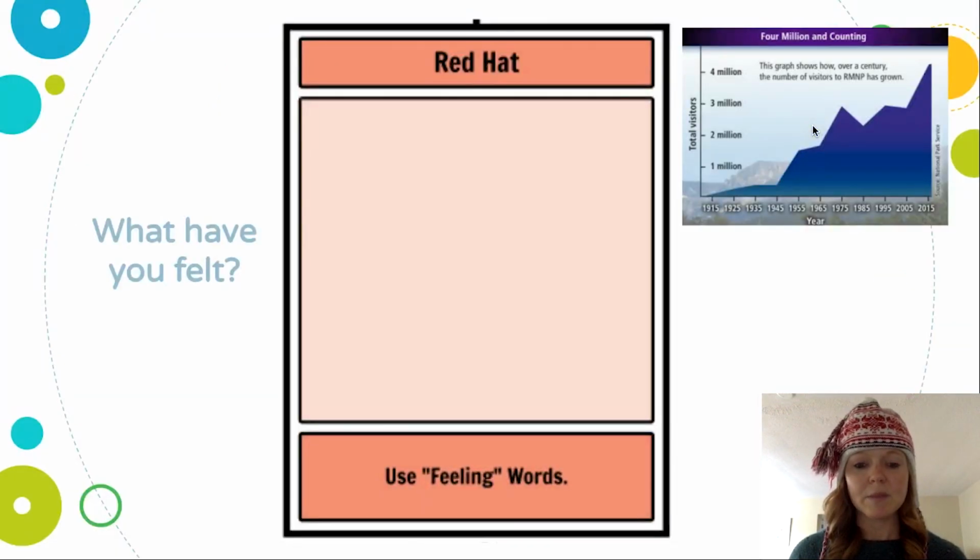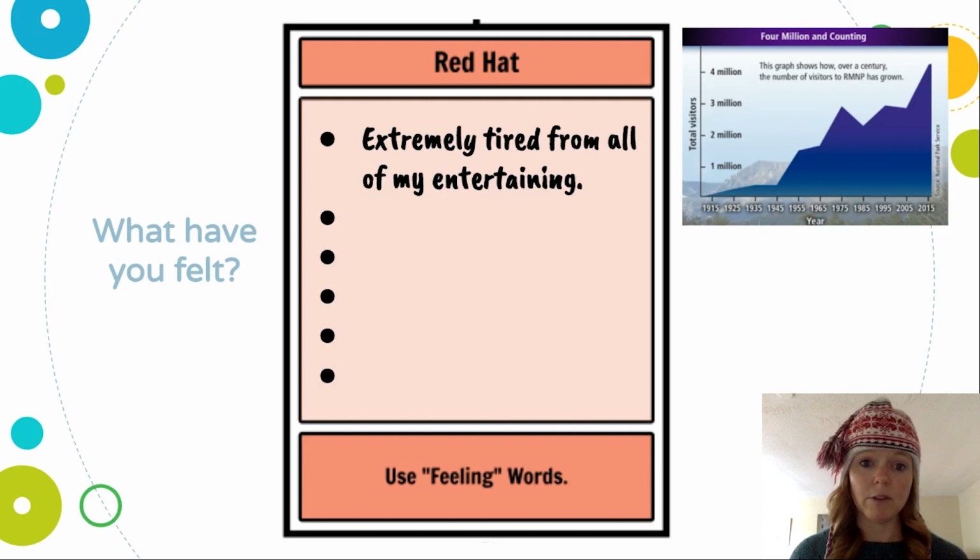Take a look. Remember this text feature of a line graph that was located in your story? This was counting how many tourists visit Rocky National Park. As you see, there is a great incline over the last 100 years, from 1 million to 4 million back in 2015. This makes me feel extremely tired from all of my entertaining. How else do you think the mountains feel, and why do you think that?